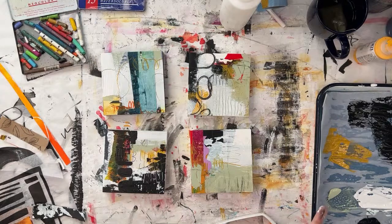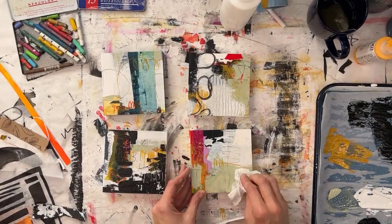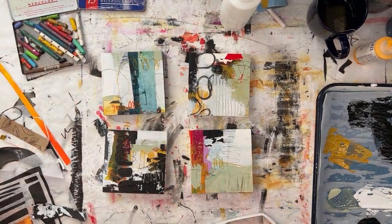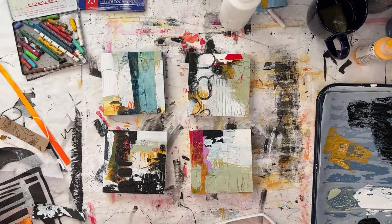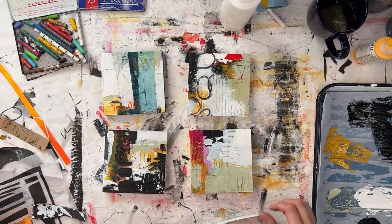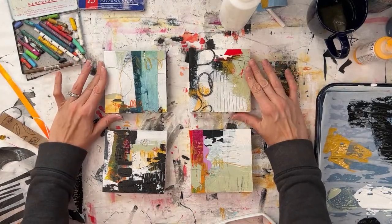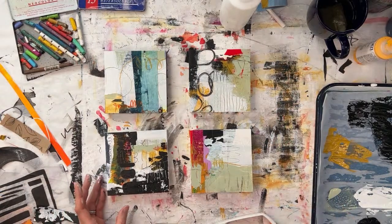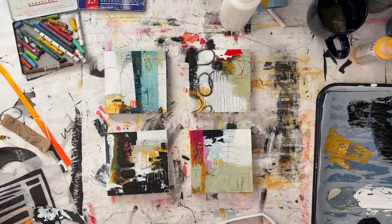From my kind of wiped off brayer, I wanted to see what it would look like. It's not really dark enough to be meaningful, but it's already dry, so it's going to stay. All right, well, these two I like. So I'm going to call these two done for the most part. Maybe I'll add a little bit of quinacridone gold just to warm some areas up a little bit more.